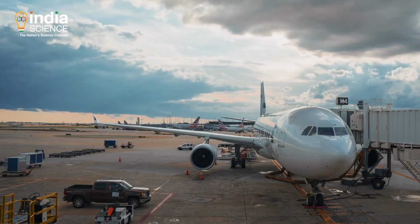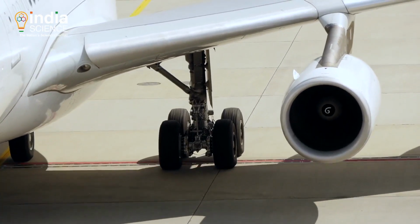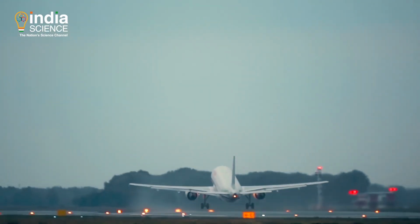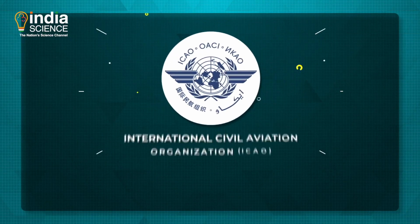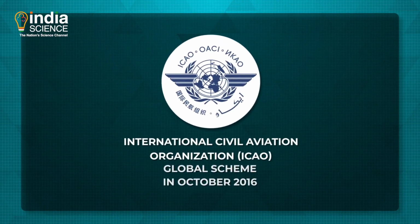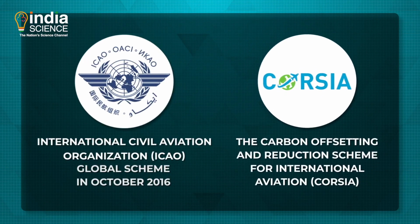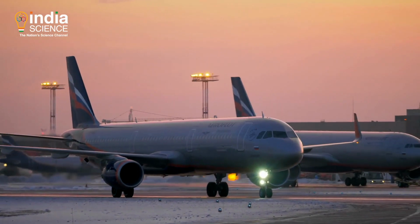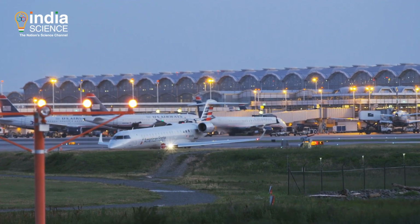The environmental concerns resulting from continued dependence on petroleum-derived jet fuel have spurred international efforts in the aviation sector towards alternative solutions. Keeping in view climate change-related concerns, the International Civil Aviation Organization adopted a global scheme in October 2016. The Carbon Offsetting and Reduction Scheme for International Aviation is a carbon offset and carbon reduction scheme for airlines to lower CO2 emissions for international flights and thus curb the aviation impact on climate change.